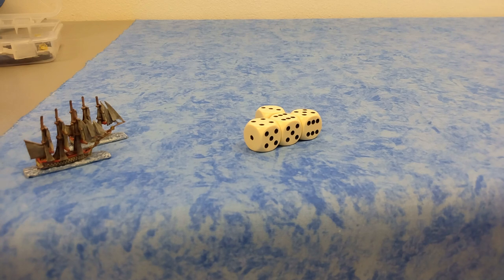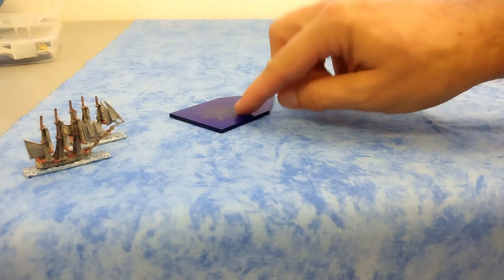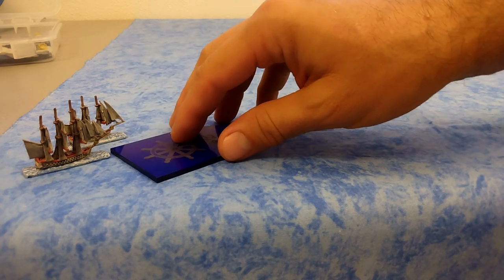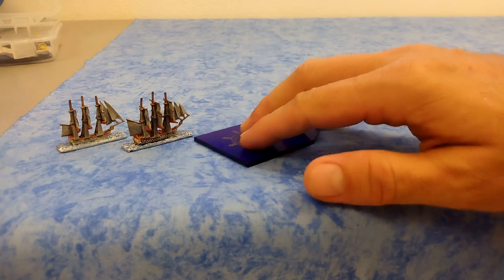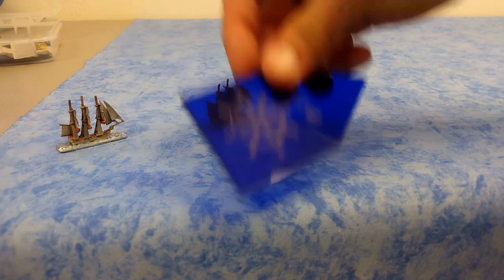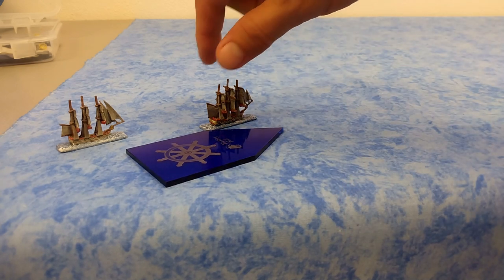For those of you that have never seen how movement works in this game, this is our movement template. And each of these sides is 2 inches. So since we moved him first, we'll go ahead and move him first and we'll measure front to front. Remember, he had 3 sailing points. That's 1, 2, and then this is also the turn gauge. Well, he's a little bit in the way. So if you put him here, he can turn up to 30 degrees, and that's what this is for here.